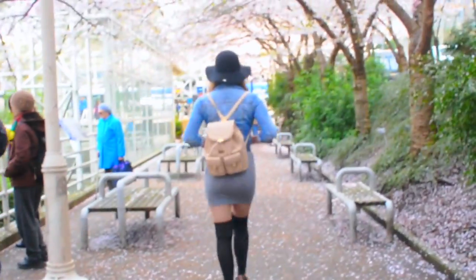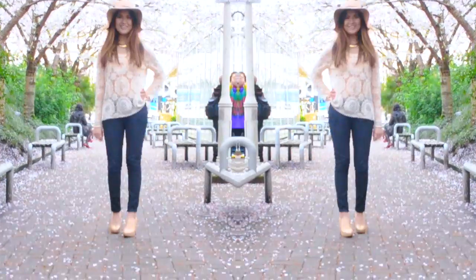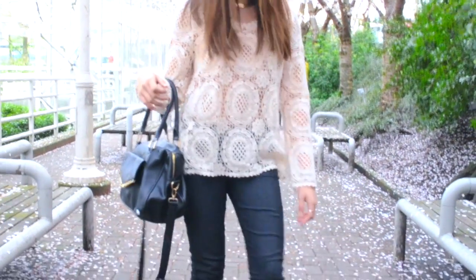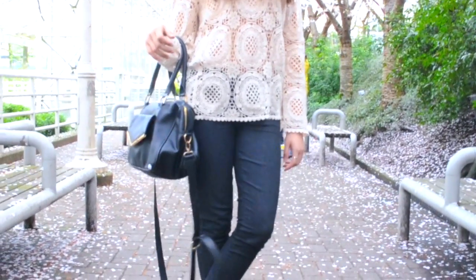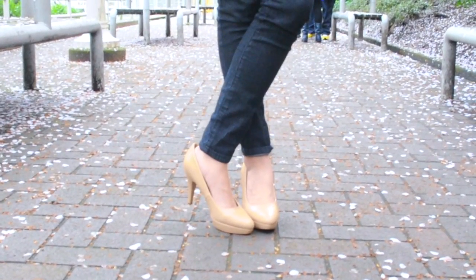Hello, beautiful! So for my first outfit, here I have my nude hat from Urban Planet, my lace blouse from TJ Maxx, my purse as well as my black pants are from Forever 21, and my nude stilettos are from Nine West.